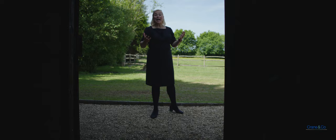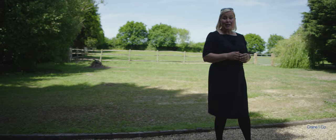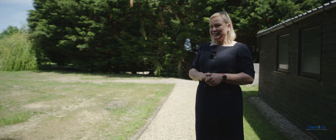Now this large outbuilding is currently being used for storage. However, it was formerly an office, so it does have electricity and water connected to it. Eagle-eyed investors amongst you may have already spotted an opportunity here to turn this into an annex or holiday let.